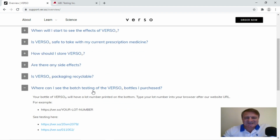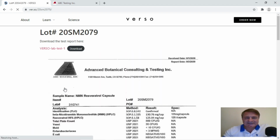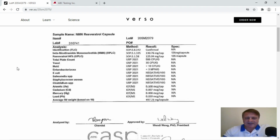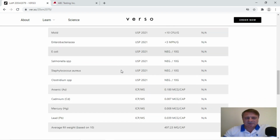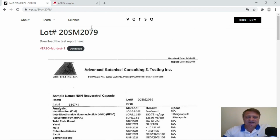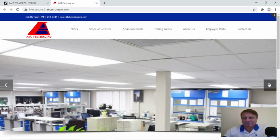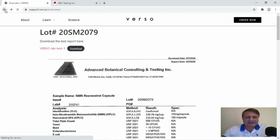So the first one is here. Where can I see batch testing of the Verso bottles I purchased? So that's good. This is obviously the third-party test, and there you've got Advanced Botanical Consulting and Testing have in fact tested the NMN and the resveratrol, and you've also got the heavy metals, more than that actually, because you've also got mold, yeast, E. coli, etc. So that's good. And I've checked out that company, Advanced Botanical, and this is their website. Advanced Botanical are in California, and they appear to be a bona fide company. So let's go back to the questions.